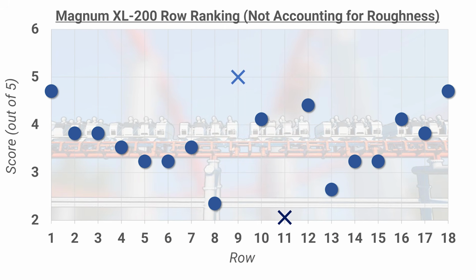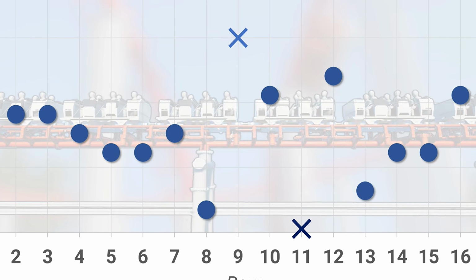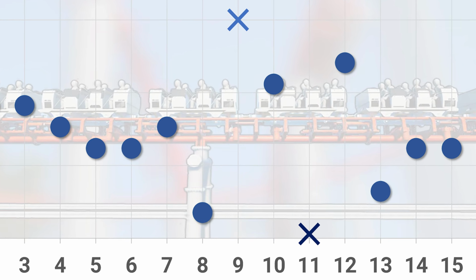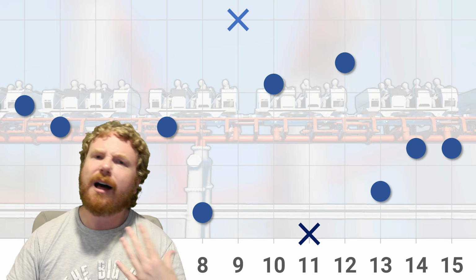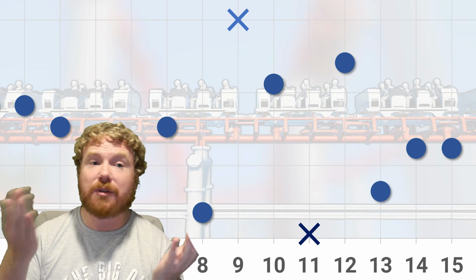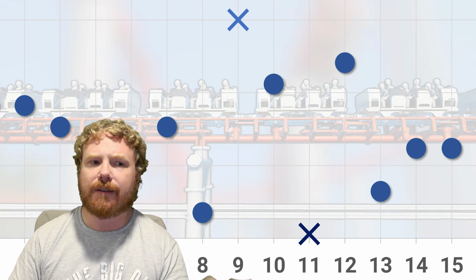Row 9, the supposed best row on the train, happens to be directly next to row 8, which finished both last and second to last. And that's quite the discrepancy. I thought about this for a while and noticed a similarly poor performance from row 11, which was the other middle car middle seat row, even though it's surrounded by row 10 and row 12, which both perform pretty well. Why is that? Here's my theory.